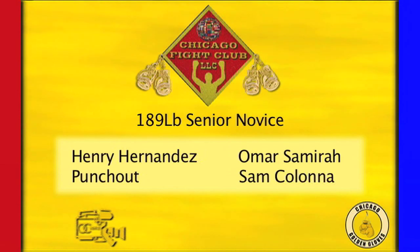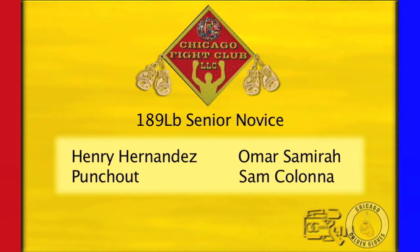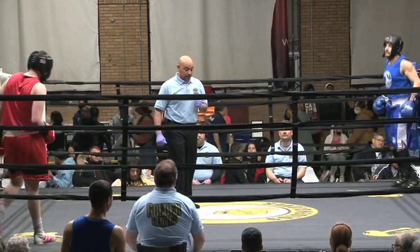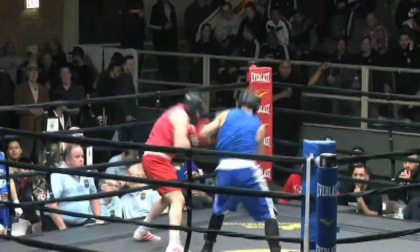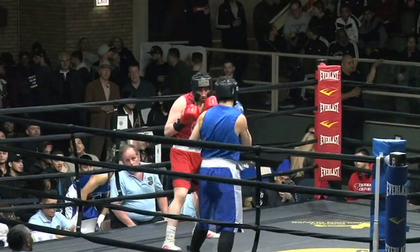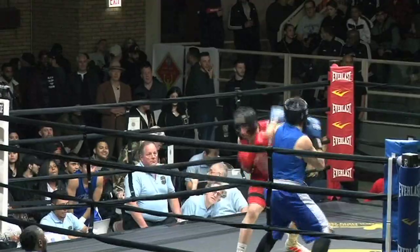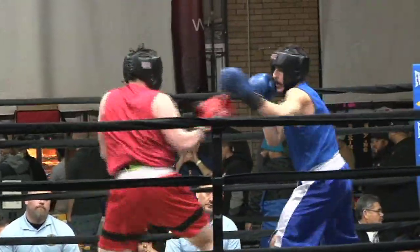Okay, looking at the two guys standing face to face, it looks like they're about the same size and build. Let's see what we get here. Round one action. Senior novice is 189 pounds. And our red jersey guy is a southpaw. Yeah, he's a lefty in the ring. Hernanadez fighting out of a southpaw stance.